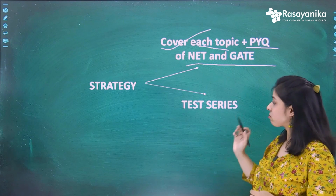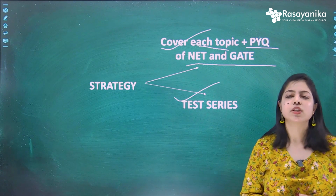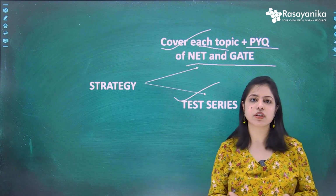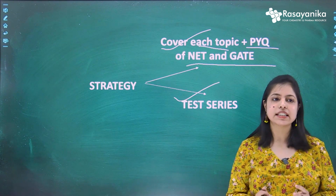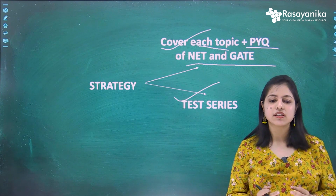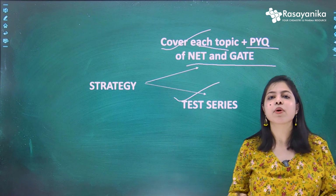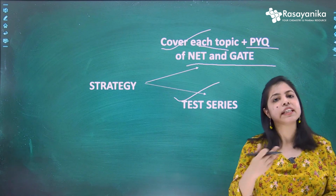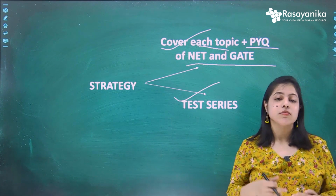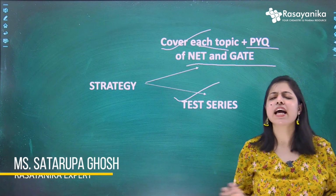Then another part is to give a test series. Just join any test series. If you don't give any tests or examinations, weekly or monthly, whatever, then it will be very, very difficult for you to evaluate yourself. You cannot understand whether you can finish your exam within time, or whether you can solve a larger number of problems. So to correct yourself, to make yourself better, and also to increase your speed, you must join some type of test series.